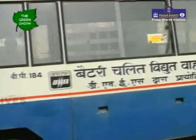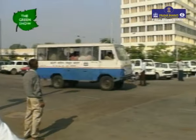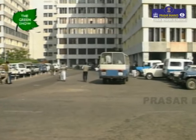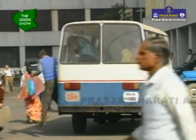The Ministry of Non-Conventional Energy Sources has been running a shuttle service of 12 such buses for its staff since 1989. In 5 years, the buses have carried over 10 lakh people and saved 26 lakh rupees on local conveyance.